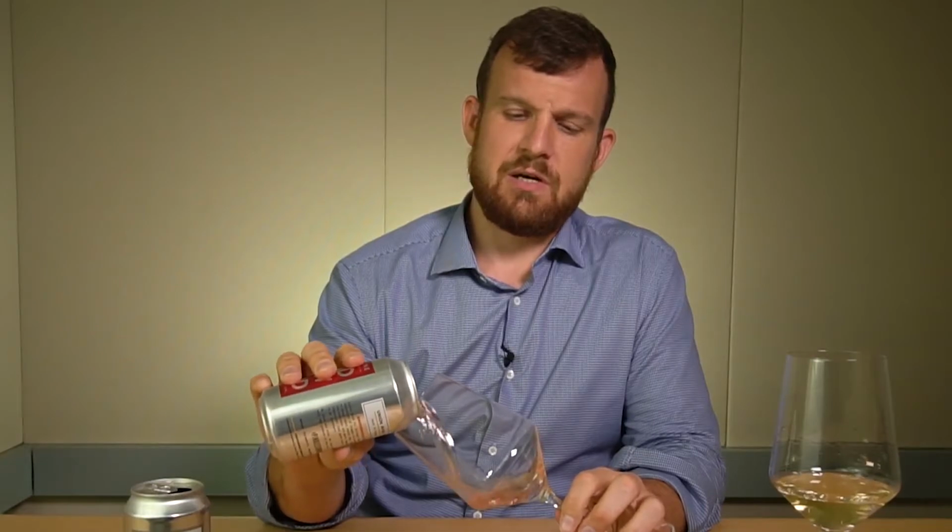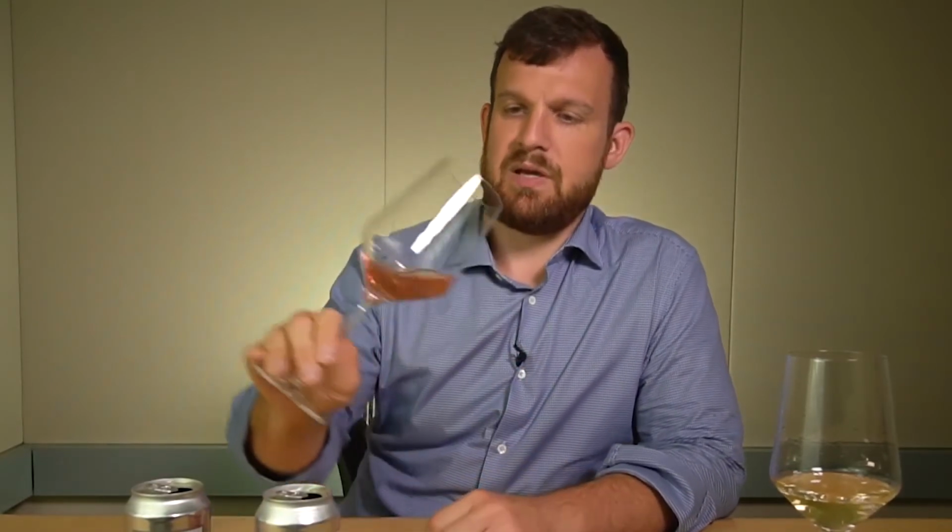I get almost a peppery note too, like black pepper, watermelon rind, little grapefruit, maybe a touch of strawberry. Let's drink. I mean, I think this is probably a little bit better than the Pinot Gris. Pinot Gris was a touch hot for me. There we go. Nice pale pink color.